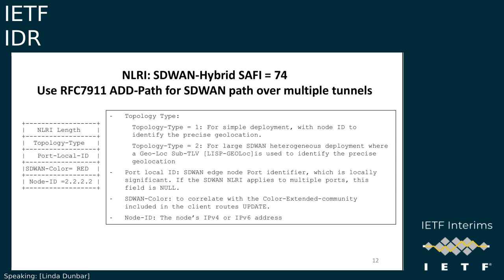Basically, this SD-WAN SAFI is for the underlay property distribution. It will include the port ID, the color, which represents the site's information, and the node ID. The node ID is really for IPsec termination at the node address. So the remote node knows that in order to reach this WAN port, the IPsec outer encapsulation address should be the WAN port address. So that's it. This draft has one finished implementation, and another one is underway. We're hoping to finish the other one and go for a working group last call. Thank you.